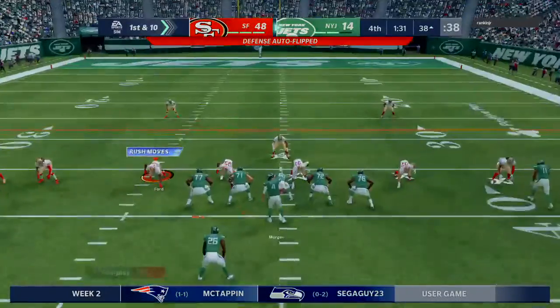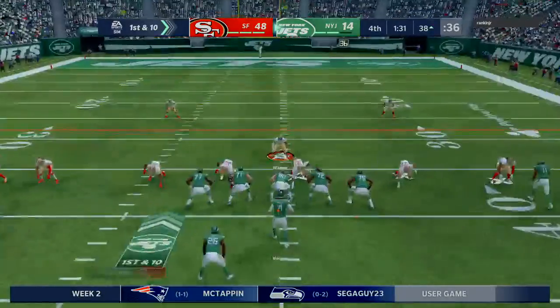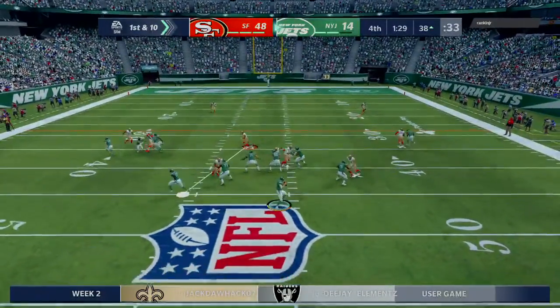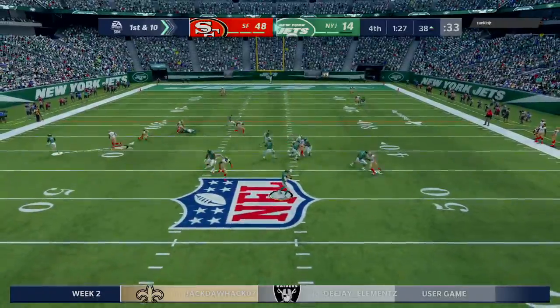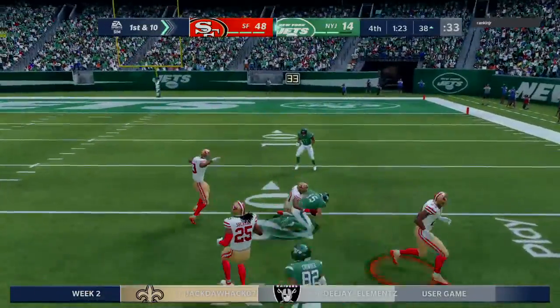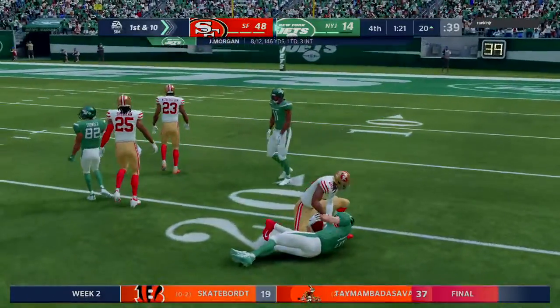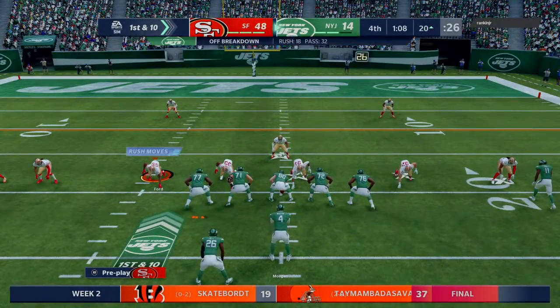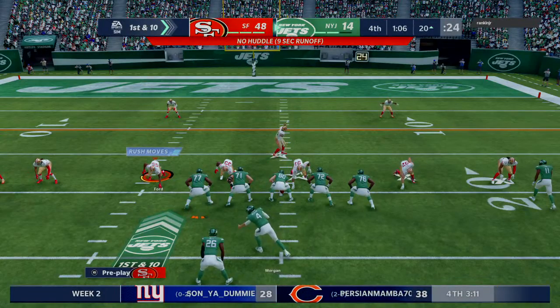So here's a 1st and 10 at the 38. Operating from the gun, Morgan. And that's caught. It's Hogan. And they'll get this one down to about the 20-yard line. This game not quite as good as the last, but still over 40 yards between the two.